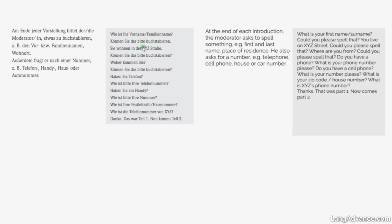Sie wohnen in der XYZ-Straße. Können Sie das bitte buchstabieren? So you live in this and that street. Can you please spell your street? Woher kommen Sie? Where do you come from? Können Sie das bitte buchstabieren? Can you please spell that? Haben Sie ein Telefon? There's an ein missing here. Haben Sie ein Telefon? Do you have a phone?